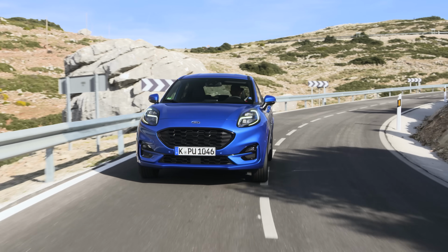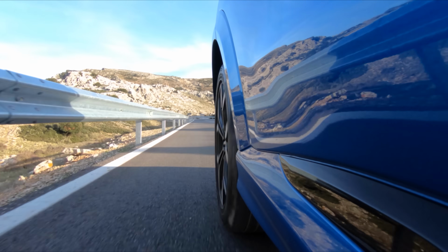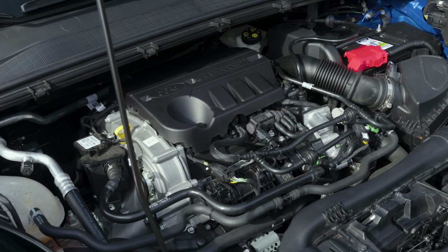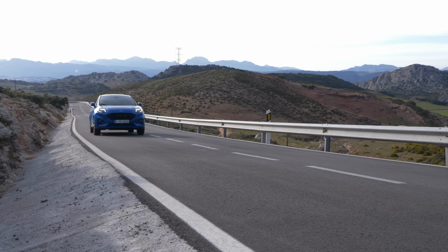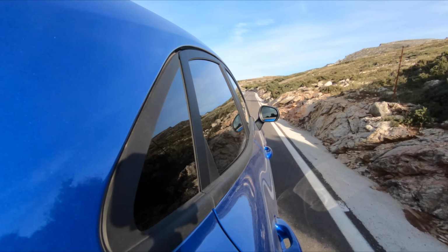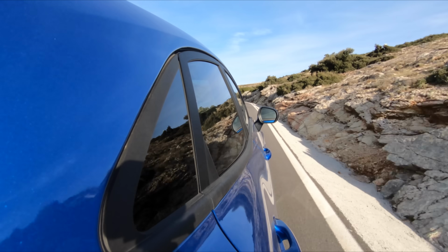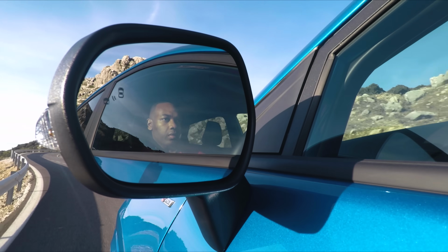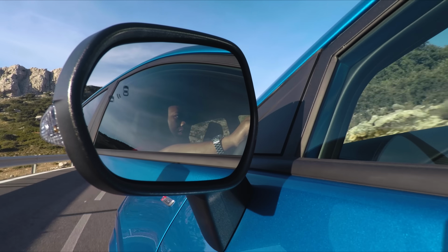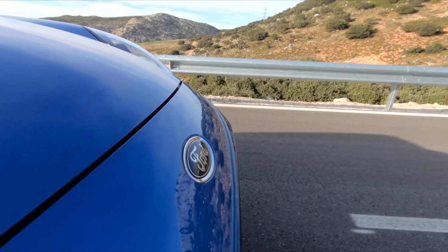One of the best things about the Puma is probably the engine. Power comes from 3 different configurations, all of which use Ford's 1-litre EcoBoost engine. The basic model makes 125 horsepower and 179 Nm of torque, or you can buy one of 2 hybrid models. One hybrid version uses a belt-driven integrated starter generator in place of an electric motor to provide more torque, 200 Nm, although no extra power, while the other version has more power and torque, 155 horsepower and 220 Nm.